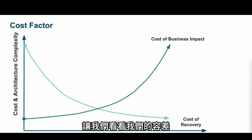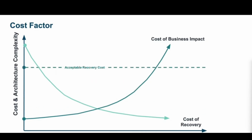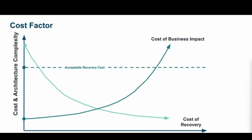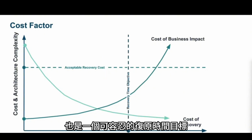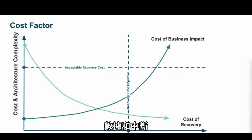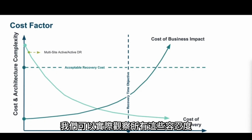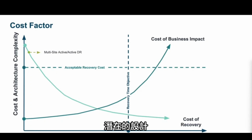Let's look at our tolerances. So here we have an acceptable recovery cost, an acceptable amount that the business can afford to spend trying to get several nines, but also a recovery time objective of what is tolerable for data and outage loss of that business impact. Now, once we have all of these numbers, all of this tolerance, we can actually look at potential designs.